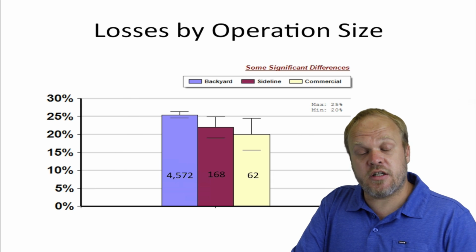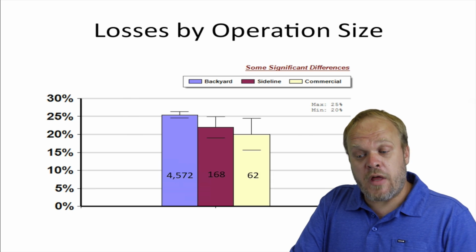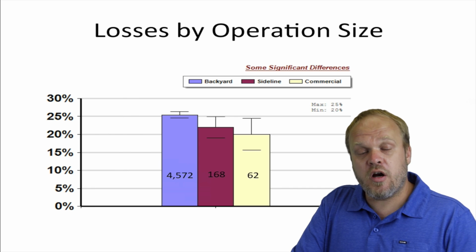What you can see in this is that backyard beekeepers were by far the biggest proportion of our respondent pool.